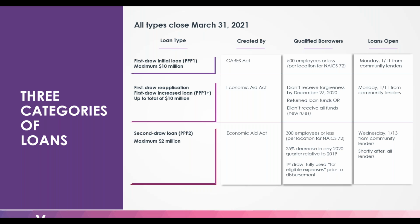Now, starting tomorrow, Wednesday the 13th, the community lenders will start granting the third category of loans, and that is your PPP2, as they've been dubbed, your second draw loans. Those are the ones that only go up to $2 million. You can only get them if you have used up your first draw funds, and only if you've used your first draw funds for eligible expenses. We'll talk about what those are. Not if you just say, well, let me just run out and use up those funds so that I can go for a second draw. It has to be still on eligible expenses.